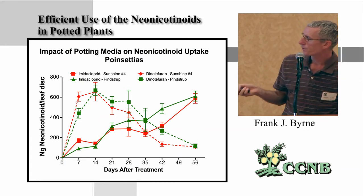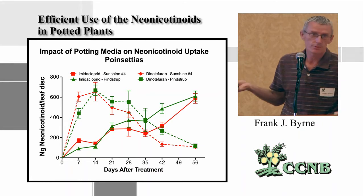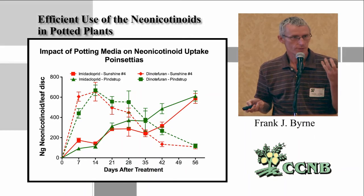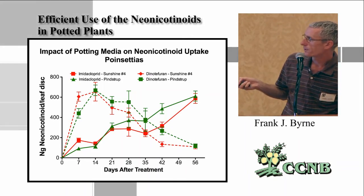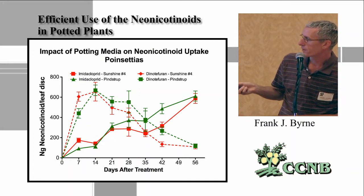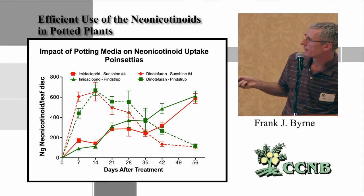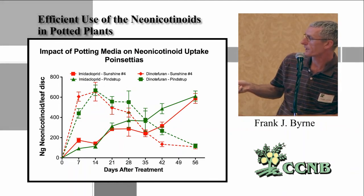And once again, with the greater solubility of the dinotefuran, we saw a much faster uptake. We manage the water in these because we're doing this study in a greenhouse, so we can add a finite amount of water to avoid any leaching. So we were able to get a much more rapid uptake of the dinotefuran into the poinsettias compared with the imidacloprid. And the imidacloprid, you can see, moves much more slowly, and when it peaked, it was 56 days later. This is not bad uptake here, by the way.